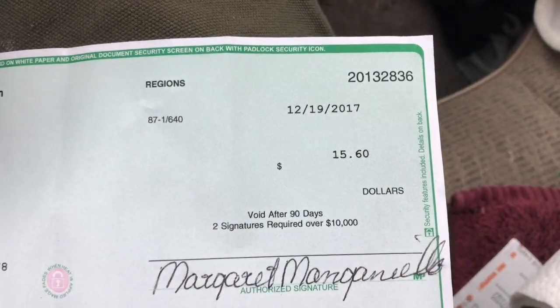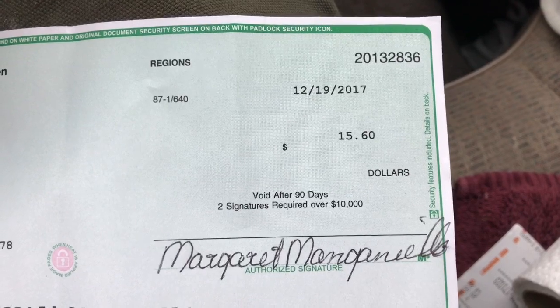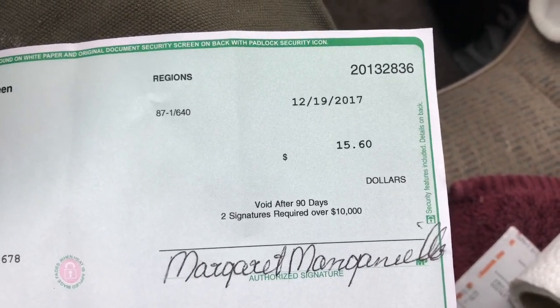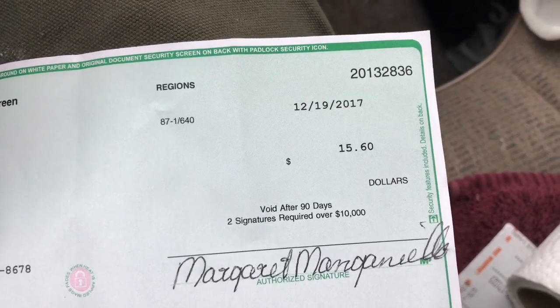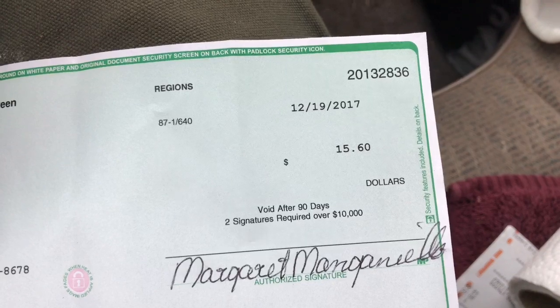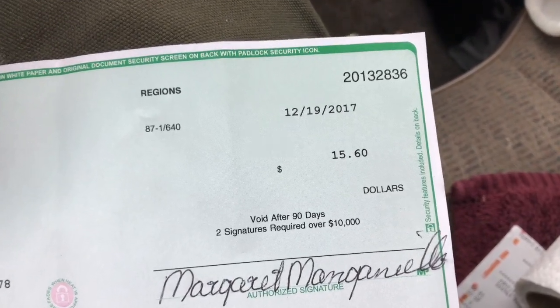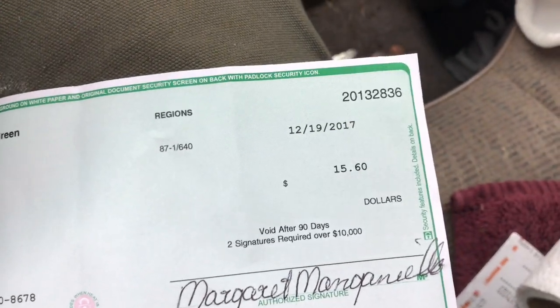Well, it doesn't look like I'm going to get to retire anytime soon, but it did make me 15 bucks today. The place is only a couple of miles from my house, so it wasn't a real inconvenience. I think the time that I loaded it up, took it over there, dumped it, and come back home already, I might have spent 30 minutes. So that ain't bad. $15.60. That ought to buy 2 or 3 days worth of groceries, right?